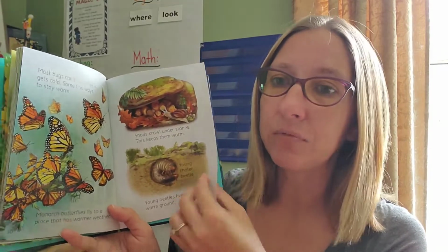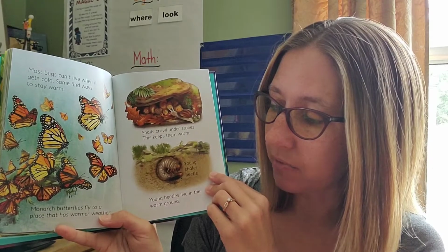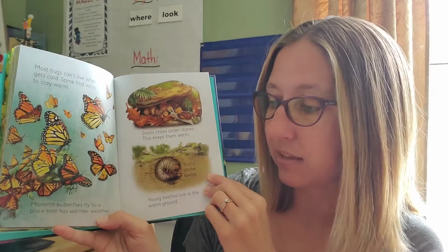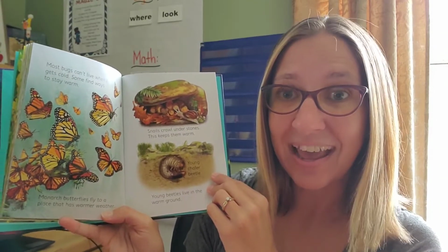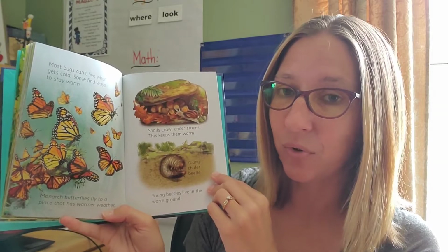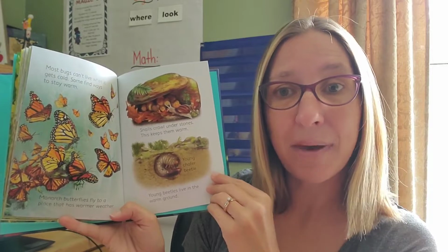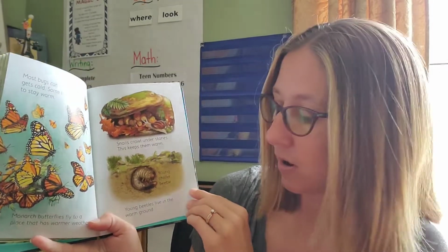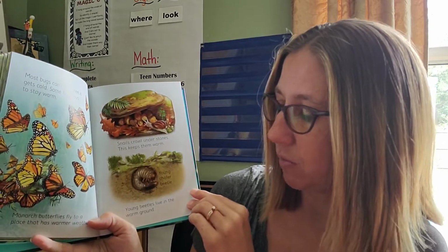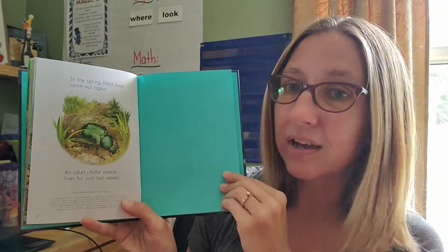Most bugs can't live when it gets cold. Some find ways to stay warm. Monarch butterflies fly to a place that has warmer weather. Remember we talked about that with migration and hibernation, how the butterflies migrate when it's cold and they go to warmer places, and then when the seasons change they can come back. Snails crawl under stones. This keeps them warm. Young beetles live in the warm ground, so they're kind of hibernating, aren't they, when it gets cold. In the spring, most bugs come out again.